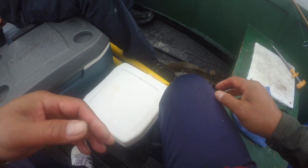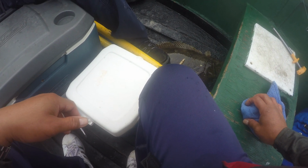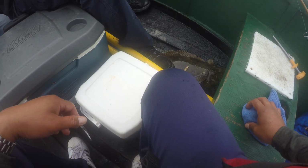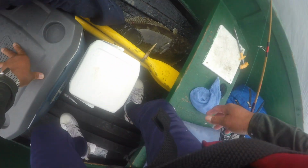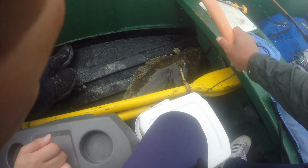Andrew's first. Here, don't do anything yet. Hit him in the head with this. Hit him on the head hard until he dies. You hit it on the head. That was something, dude. It's heavy, huh? Yeah. That's what, 26? That's a 30. Really good size. Nice. Fat. My first halibut ever. Hit him in the head hard before you touch him. Hit in the head, huh? Harder.